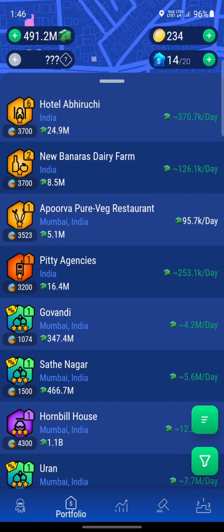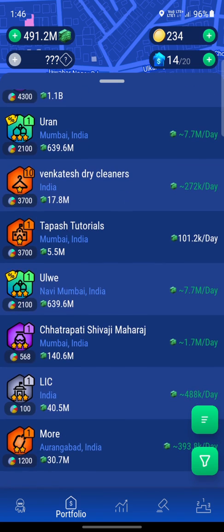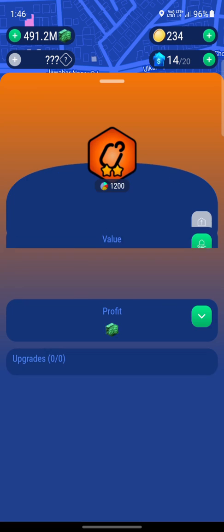But the other properties that we can sell are Hornbill House, which is 1.1 billion, and Chhatrapati Shivaji Maharaj Vastu Sangrahalaya, which is 140 million. And this one you can see here, more, which has popped up.